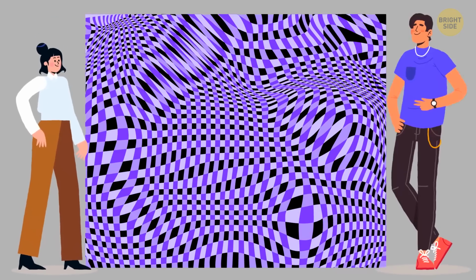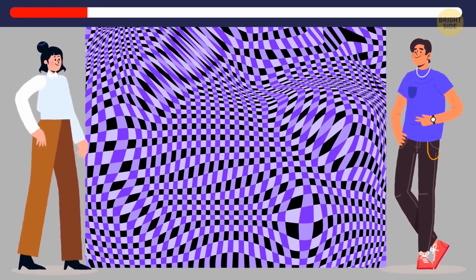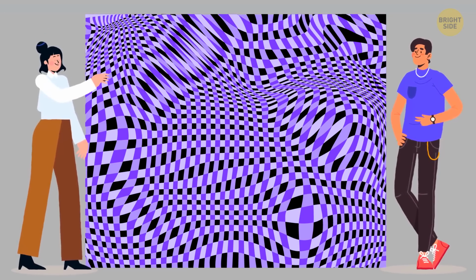Hey, look at this 3D purple landscape. Isn't it charming? The only problem is that, I bet you've already guessed, this is not a 3D image. It's the unusual bright pattern that creates this illusion.